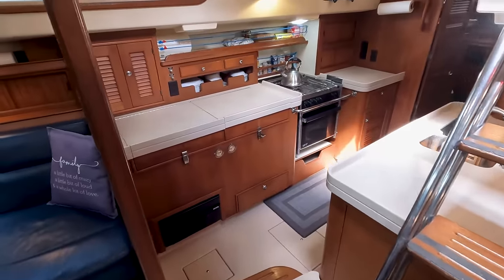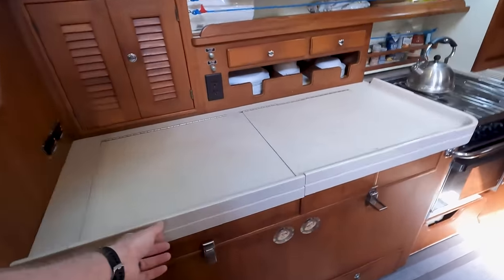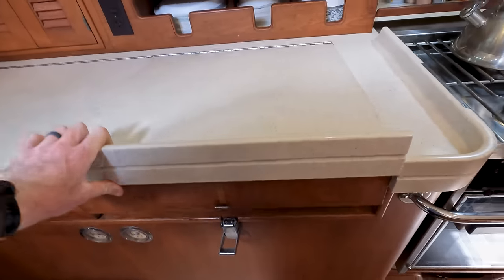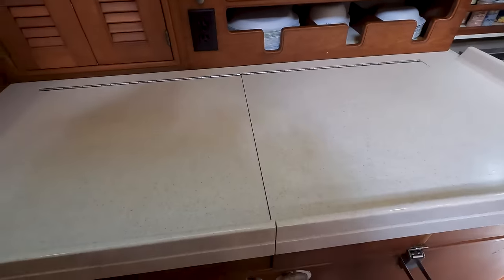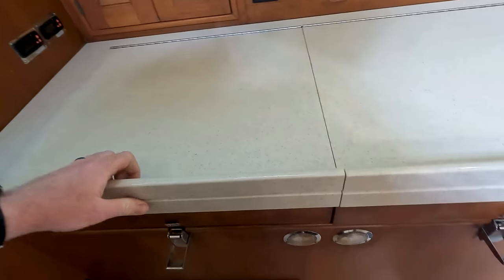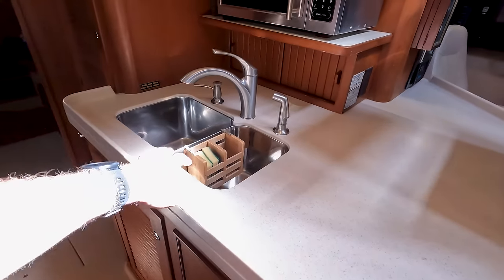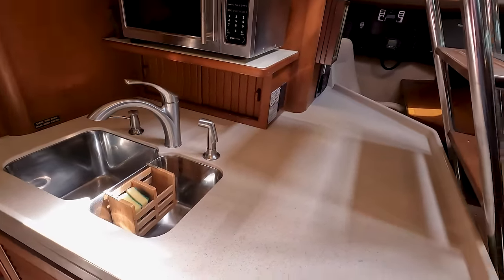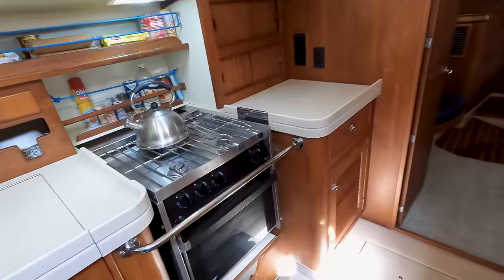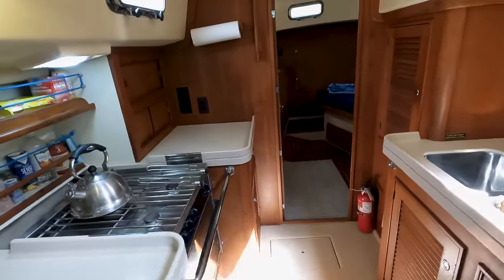And then over to starboard, there is a galley style galley with tons of cold storage. Look at all this cold storage here. Tons of cold storage. I believe an ice maker, a modest size sink for this boat, microwave, pantry, gimbaled stove, and then just a good galley where you can brace on either tack, right?